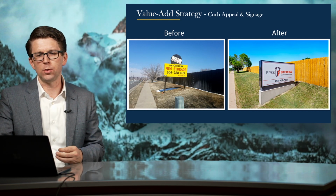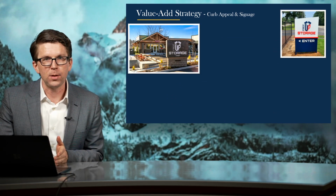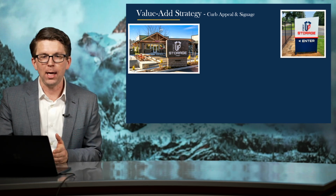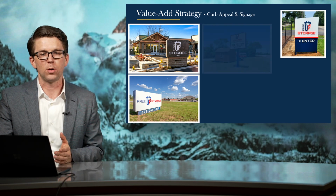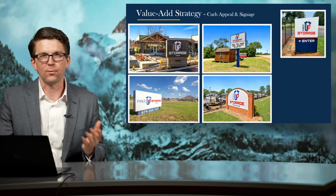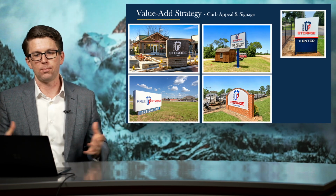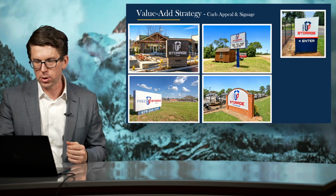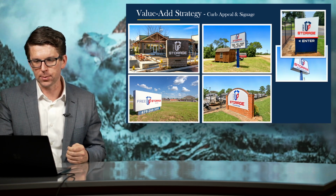The other thing that we do is we really enhance the signage, curb appeal, landscaping, drive aisles, concrete, paint, everything that goes into making a place that you want to go book there and really trust the facility. So you can see just a couple of examples of what we do. Painting the pole sign, putting in a new sign, putting in lighting, putting in landscaping. These are things that make our properties shine and get a lot of walk-in traffic. So a couple more examples here.